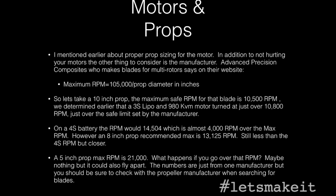A 5-inch prop max would be 21,000 RPM. So you can go back and look at what our calculation was before, and we're pretty close on that one as far as the 5-inch prop goes. So what happens if you go over the RPM? Well, maybe nothing. Like I said, I run mine.